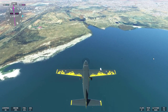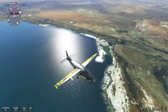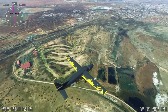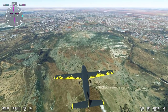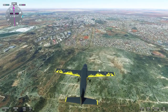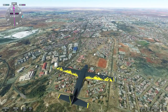So again, this is downtown Kimberley. In fact, I believe over here in that area on the map was that nature preserve, at least one of them that we were talking about, that DeBeers Nature Reserve, I should say. And again, we have downtown Kimberley. Might be kind of interesting for some of you. I'll switch back to the cockpit view in a moment. As you can see, we have the runway up ahead. Really neat renderings of the city.